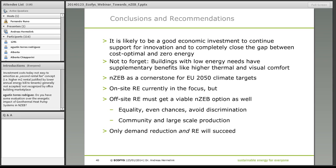Not to forget, and it's a pity that this is usually forgotten in the pure economic assumptions, buildings with low energy needs definitely have supplementary benefits, which also could be given a value, but this is usually not done, like higher thermal and visual comfort.